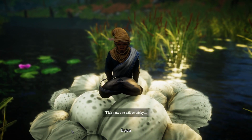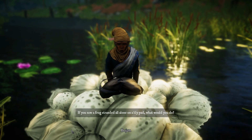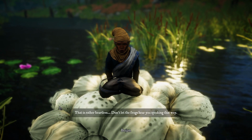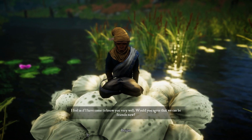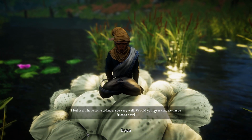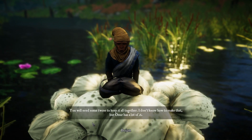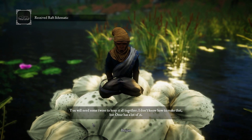Ew. This next one will be tricky. If you saw a frog stranded all alone on a lily pad, what would you do? I'd leave it alone. Yeah, 'cause that's totally fine. They can swim. That is rather heartless. Don't let the frogs hear you speaking that way. What? I feel as if I have come to know you very well. Would you agree that we can be friends now? Yeah, sure. Oh, wondrous. Here, now we can sit on rafts together. You'll need some twine to keep it all together. I don't know how to make that, but Onur has a lot of it.